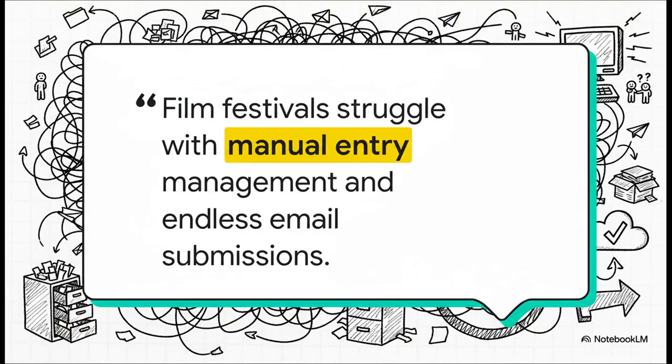This quote just nails it, doesn't it? The real struggle isn't just about being busy. It's that the tools we're using are broken. We're talking about manual data entry and email chains that just never, ever end. You're basically fighting against your own system, and it's exhausting.